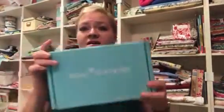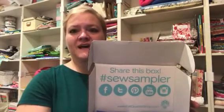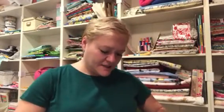But anyways, very excited that I got that today as well, so I just thought I would show that. And the first thing I'm gonna show you guys is the Sew Sampler. I got that today, and so let's get going and see what's inside. Very excited. And it says, share this box, hashtag sewsampler, which I do, and I am. So let's get going. This is our list.